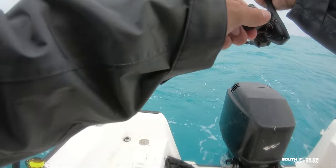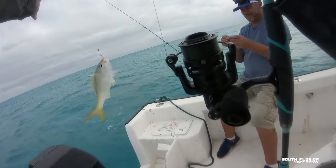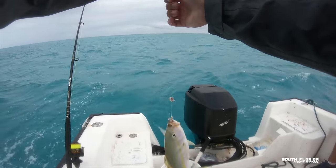Woo! Full drag. Oh! Yellowtail madness. Oh, yeah, that's a nice keeper. Nice one.